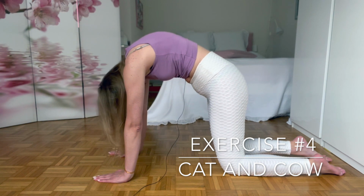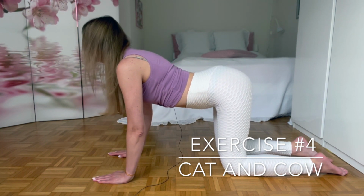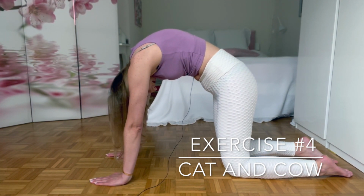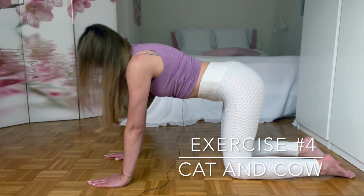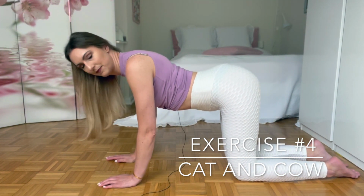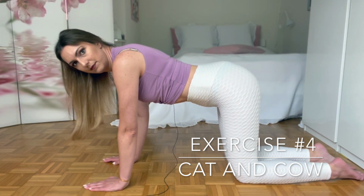Here I have to say that although this is how it is written in the textbooks, so inhale as you round your spine and exhale as you arch your back, in belly dance we are doing the opposite. We inhale as we arch our back and exhale when we round our spine. We are doing this in a rather Pilates way, where you always have to tuck in your belly while exhaling.